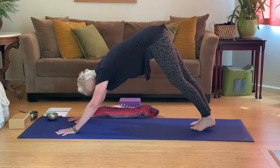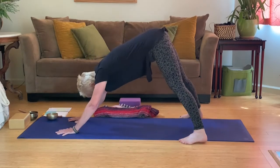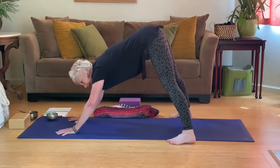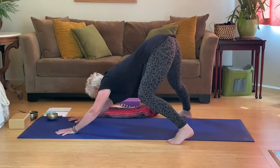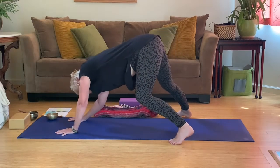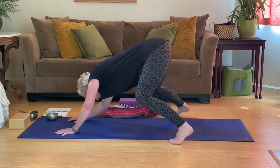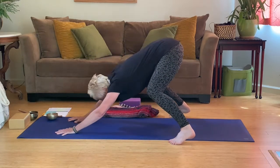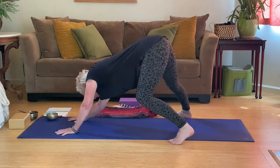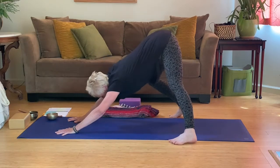But before we do this, because the hamstrings quite aren't ready, take your feet to the outside of the mat, keeping them more up like they were. Don't bring them way back here. And then what you're gonna do is just play here. You're just gonna move around. Maybe close your eyes and feel, what does your body want right now? Do your elbows want to be bent? I know for me it feels really good to bend one knee and straighten out the other to really get into my hips. Whatever feels good.